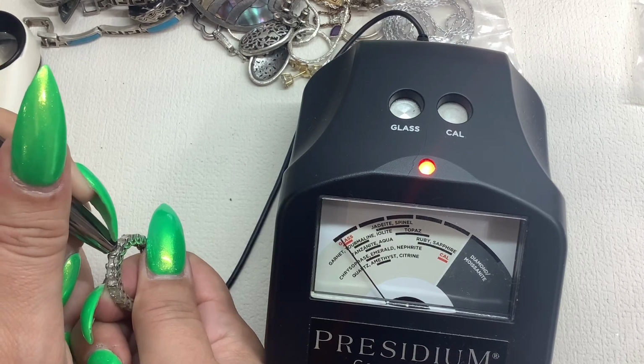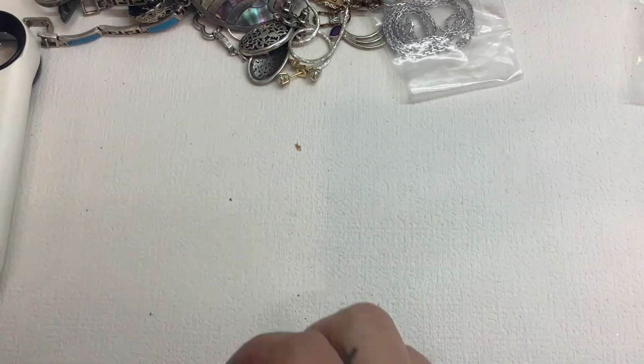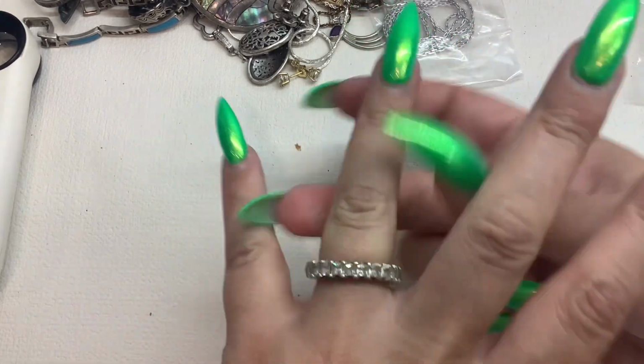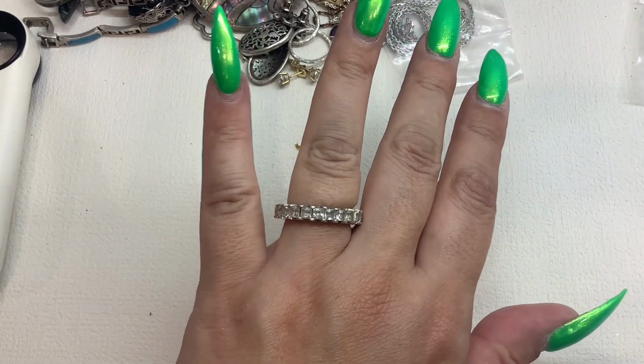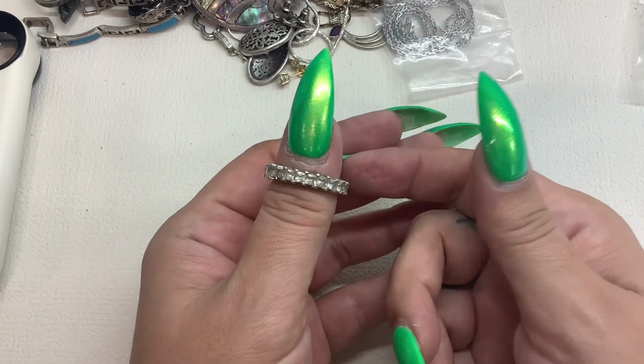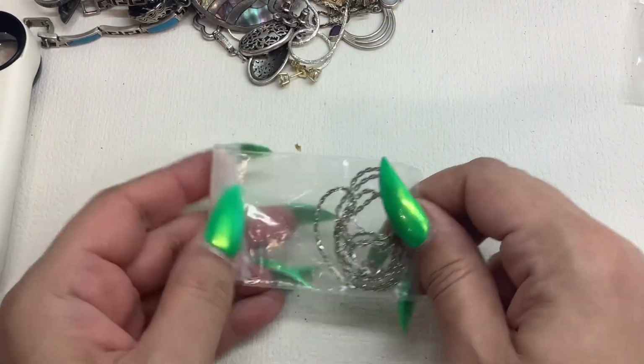Okay, so it looks like these are glass. So a clear glass and sterling silver ring. Very cool though. Again, you can stack it or have it, you know, alone. Could be a cool thumb ring. It won't fit me there, but so that'll need to be cleaned. Take a little sippy. All right, here's another chain.